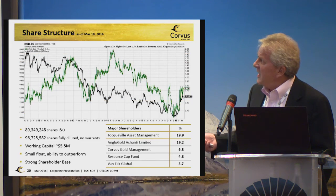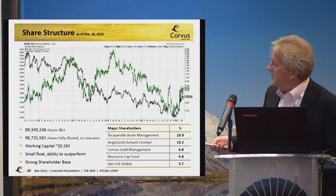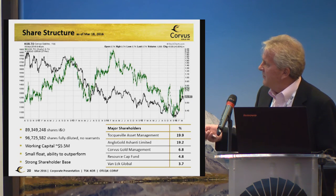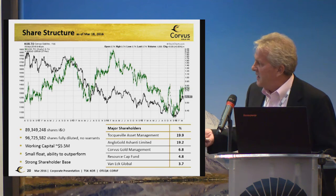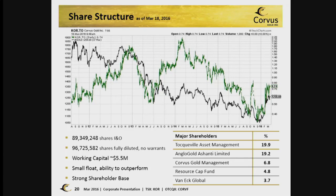If you look at our stock, as Claude showed, we all sort of suffered from a downtrending gold market. Now lately, Corvus has had a nice run. I think we've almost doubled our share price from the end of December, so it's been a good run for Corvus here. It's really built around the fact that Corvus has put together an extremely high quality shareholder base, and we've focused on this. We've never done a bank financing, never done a brokered financing, never issued a warrant.